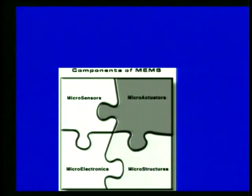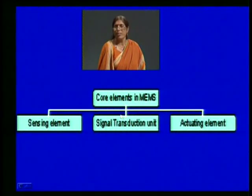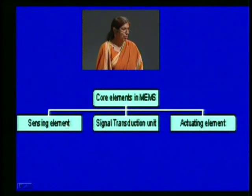And these are the components of MEMS: microsensors, microactuators, microelectronics, and microstructures. So you have MEMS based sensors, MEMS based actuators, then MEMS based systems, and microelectronics is a part, because the fabrication part is dictated by microelectronics. So the core elements are sensing and actuation, and then you have a signal transduction unit, that is signal conditioning one.